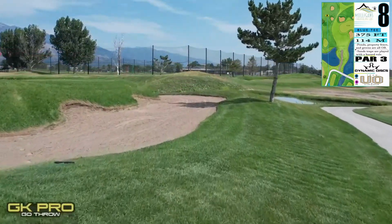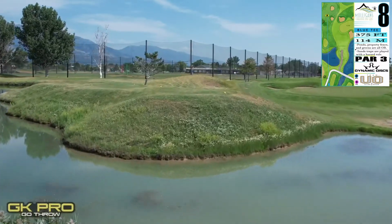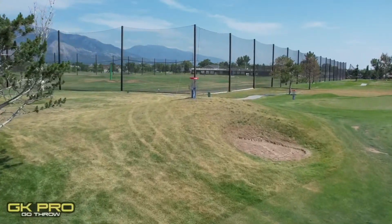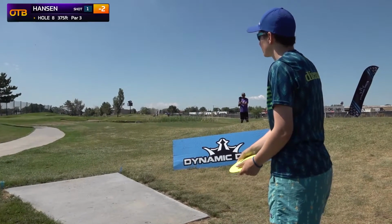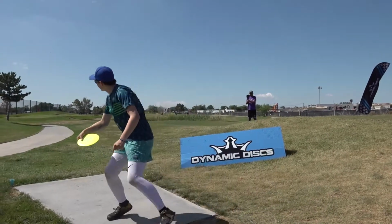Hole 8 is next, 375 feet. There's the water carry. Definitely need to keep it high enough to get above that hill, because we've seen a few players who caught that hill and then rolled backwards into the hazard area. Again, an elevated pin on the top of a mound, so exciting things can happen near the basket.